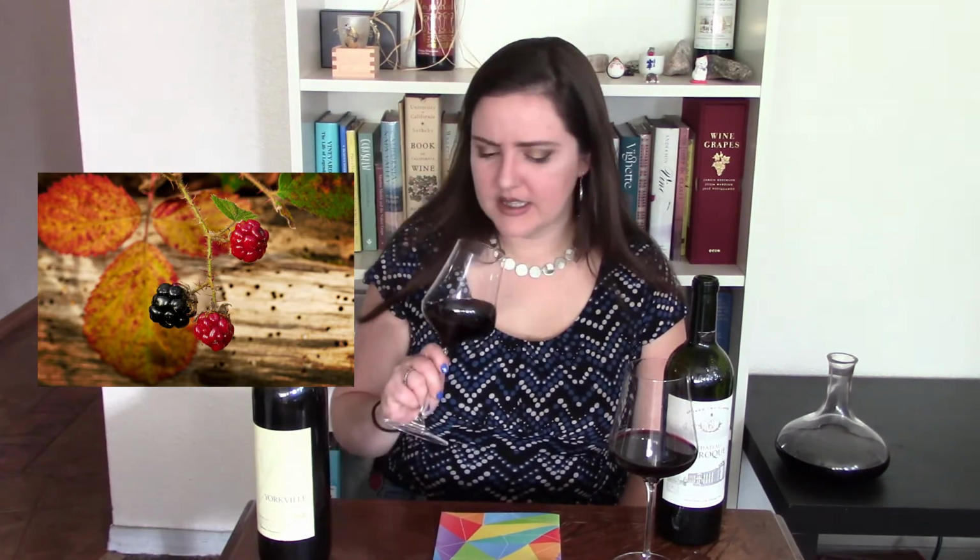It's kind of almost like a tart raspberry, or actually young blackberry. So if you've ever been blackberry picking and you get one of those blackberries that's ripened, but maybe isn't fully ripe yet, that's what this reminds me of. Nice body to it. Tannins aren't too gripping, have softened. It's also been decanting for a little over an hour.